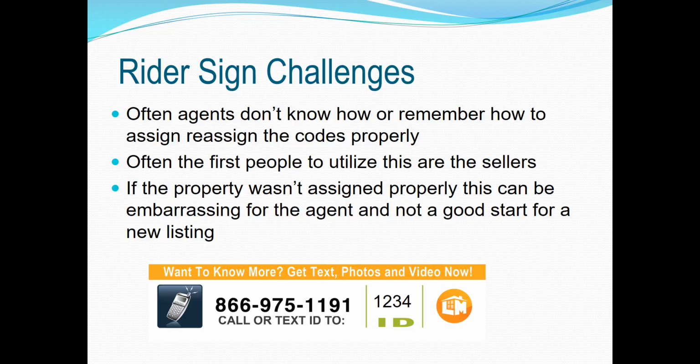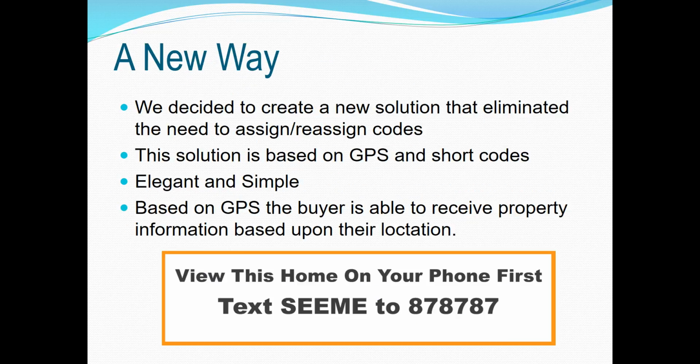The problem is that oftentimes we've heard from agents that because they don't do this that often, they would forget or not remember how to, or never knew how to assign or reassign the codes properly. And so oftentimes the people that try out the rider signs to test it are your sellers. And if it wasn't assigned properly, this can be an embarrassing start to the agent relationship. And so we looked at new ways to solve this challenge utilizing new technologies.